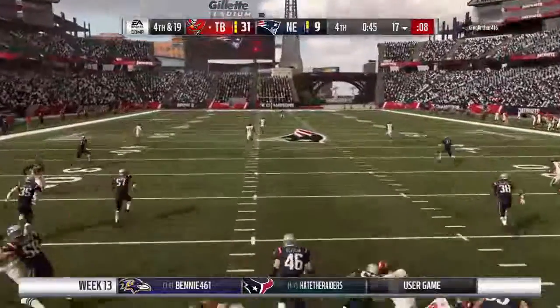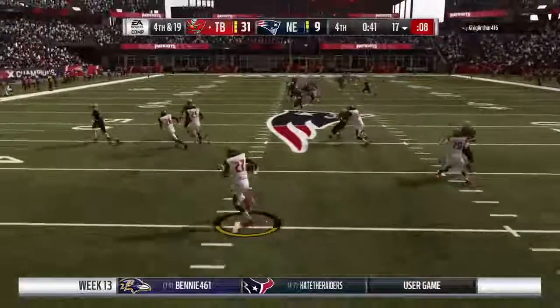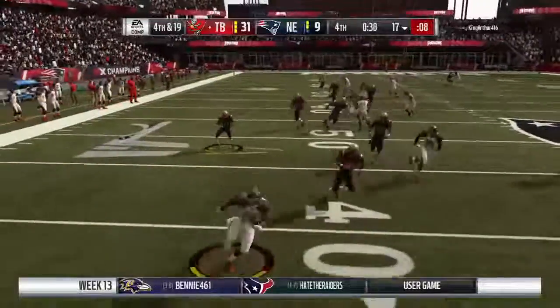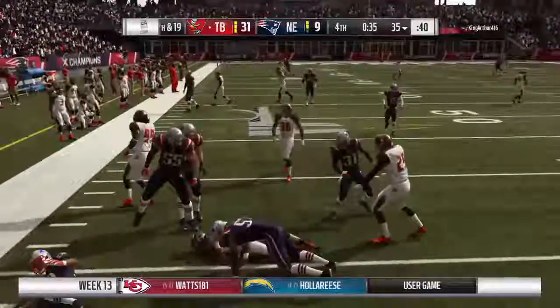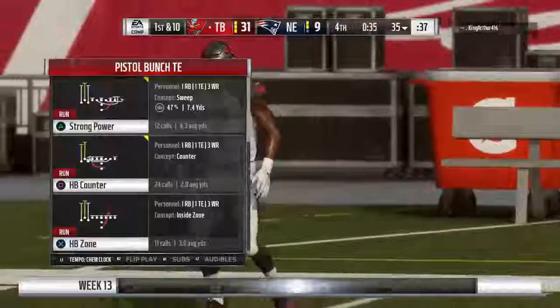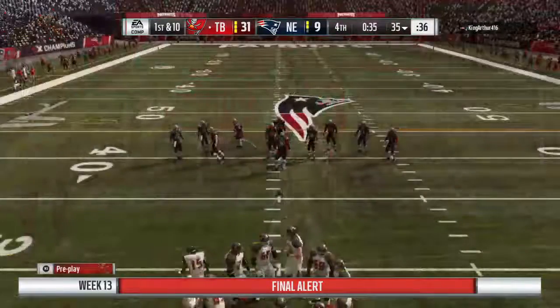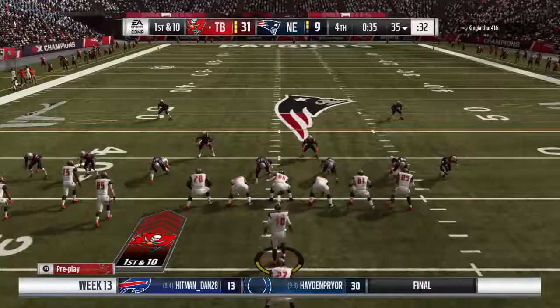On 4th down, the punt team is on as this is sent away. Jones on the return. It'll be a 51-yard punt that time. And possession will switch hands, 1st and 10. The 4th down run successful. Now they look to pay it off on 1st down.